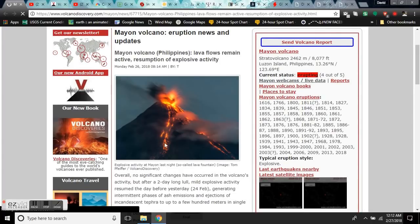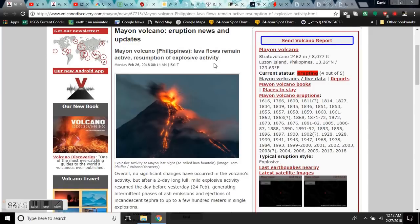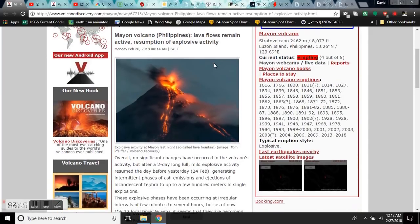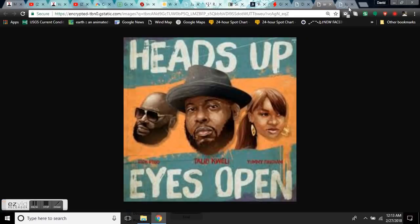Lots to talk about in the volcanic front today. Mayon volcano eruption news and updates. Lava flows remain active. Resumption of explosive activity has returned. And here they're obfuscating from the danger. It says overall, no significant changes have occurred. However, after a 2-day lull, explosive activity has resumed. Now, if that's not significant, I don't know what is. So, the narrative coming out from the mainstream is nonsense. And that's a boom.